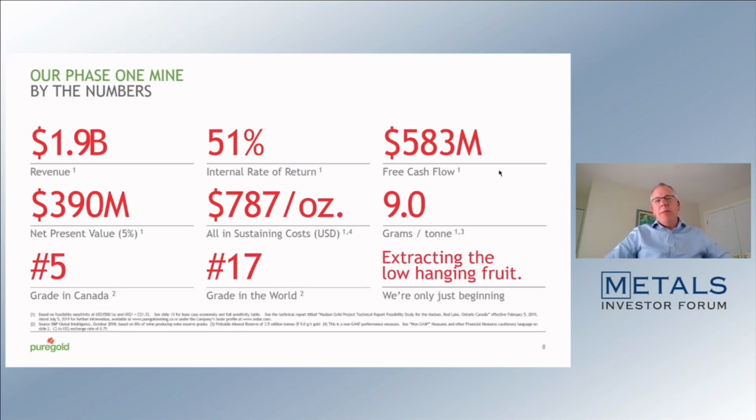So let's talk about the numbers, and I will highlight that this is already out of date. Even before the global pandemic crisis that we're in right now, we were setting up quite constructively for gold, with increasing government debt and declining real interest rates. What we're looking at on the screen here is from our feasibility study for that phase 1 mine plan, from the sensitivity table at $1,500 per ounce, which translates to 2,000 Canadian.